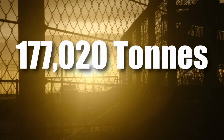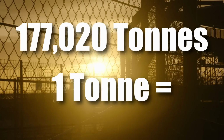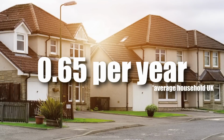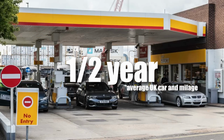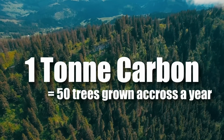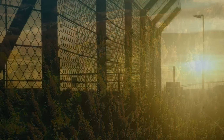Now, this is obviously a huge number, but it's hard to put this context into scale. 1 ton of CO2 is about equal to the electricity consumption used by 0.65 households across a whole year, or half a year of driving a petrol car on average. For the capture of this 1 ton of CO2 emissions, you will be required to grow 50 trees across 1 year. So it's a huge amount of carbon that is being released by Formula One.